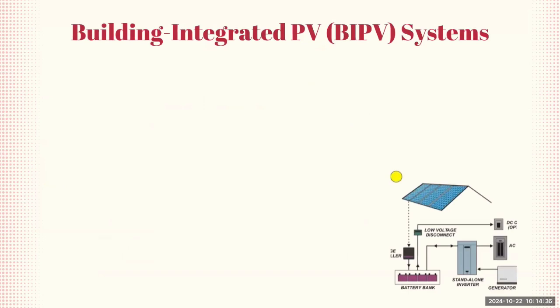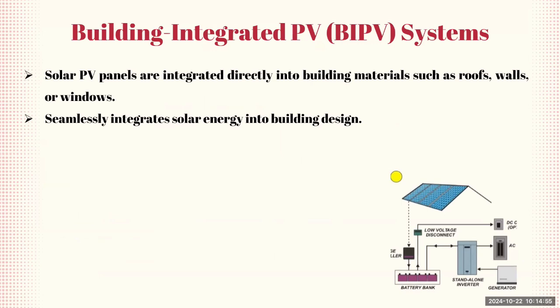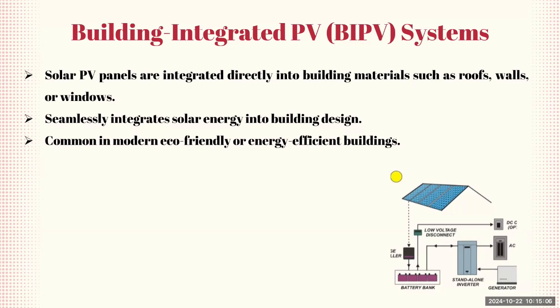The last system is the building integrated PV systems. Solar PV panels are directly integrated into building materials such as roofs, walls, or windows. So we don't put panels on; rather, the roof itself is integrated with the panel. They integrate solar energy into building design. So this is a very clever idea, to use material that's able to capture energy from the sun directly. It is common in eco-friendly or energy-efficient buildings.